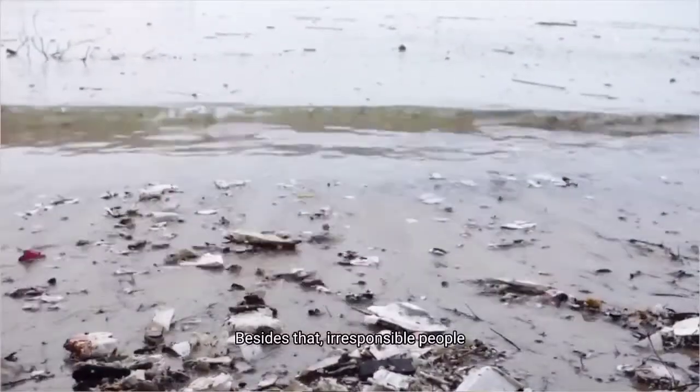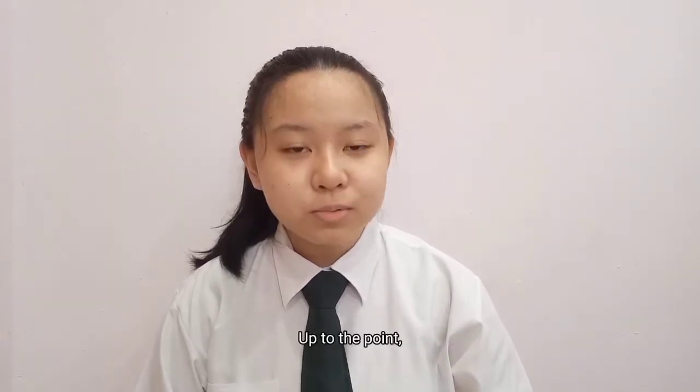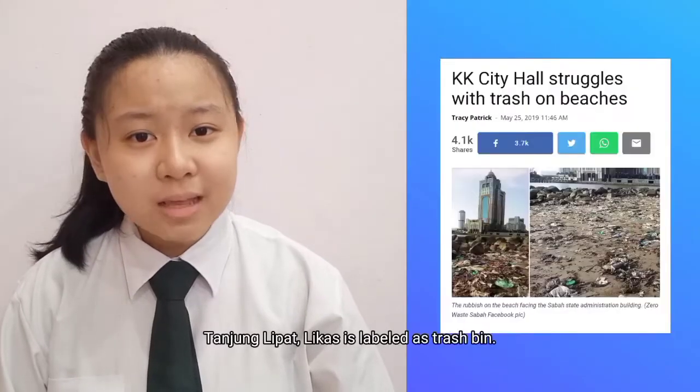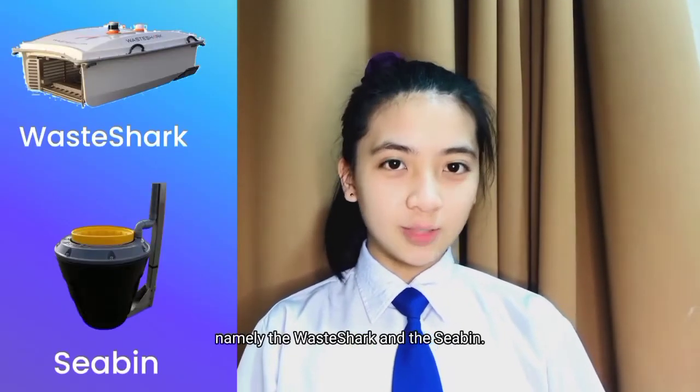Besides that, irresponsible people litter and pollute the beach directly, up to the point Tanjung Lipat is labeled as a trash bin. There are many existing solutions to water pollution, namely the Waste Shark and the Sea Bin.